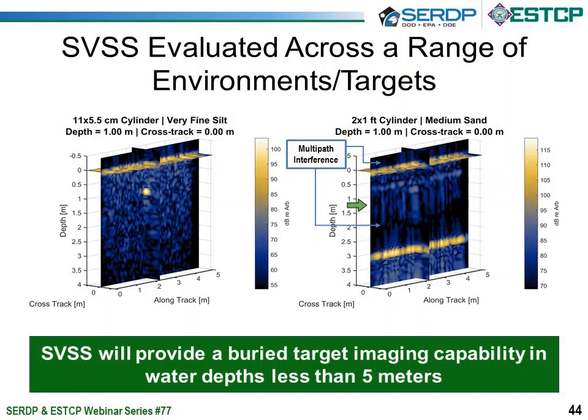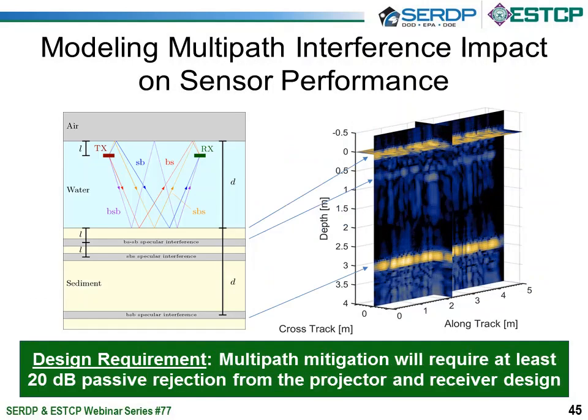But we can see a lot more going on. We have quite a bit of multipath interference. And so I apologize, these arrows aren't in the right place. So this arrow should be here showing this multipath interference, and this lower arrow here showing multipath interference. So this is multiple scattering. And this is one of the challenges that CERTIP identified for us as being a potential challenge in this very shallow water that we needed to address.